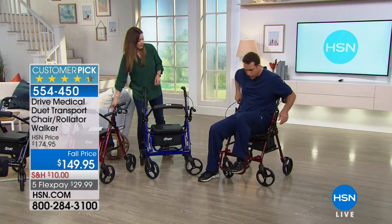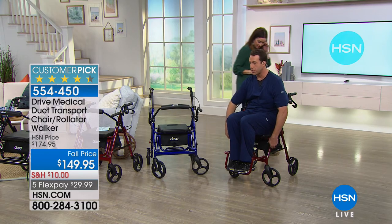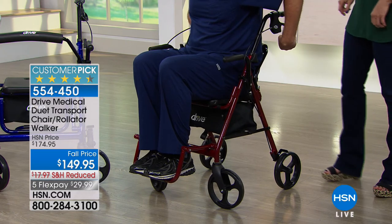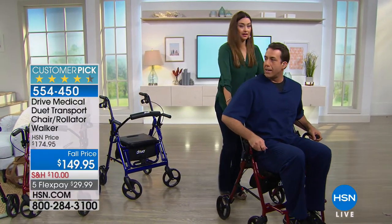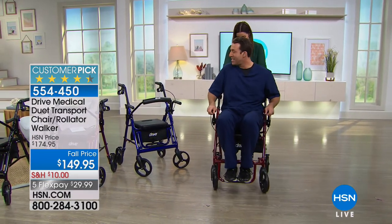If I take a seat here, I can put my feet up, and what else do I have here that's not included on other products you're gonna see? I have hand rests here, so I can safely hold on. Now I can unlock my brakes, and guess what? Carrie's gonna give me a little push. It's really easy to push, too. Even with my 228, give or take, pounds, you see how easy that is?